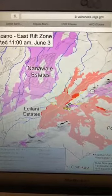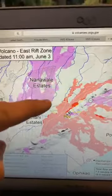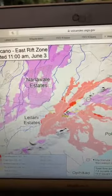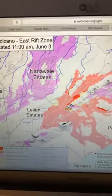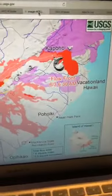People in Nanawale Valley, especially that eastern edge of it, right along this eastern steepest descent line, right through here. It's that easternmost, maybe one or two blocks that might be affected if the flow goes that direction, which there's no sign of happening so far, as all the lava is mostly going off in this direction over here.